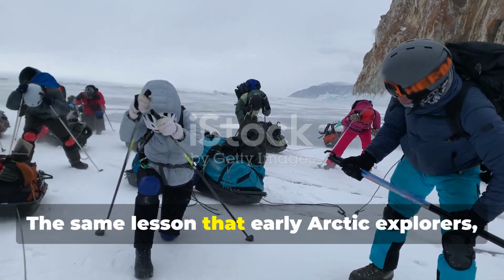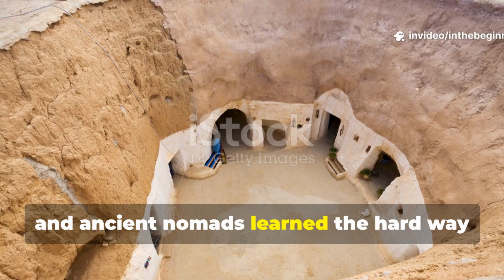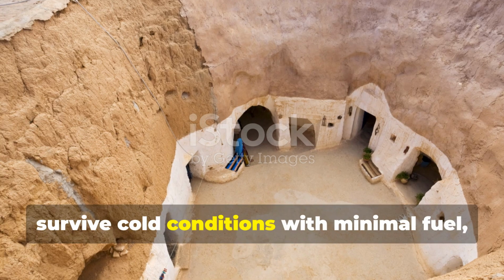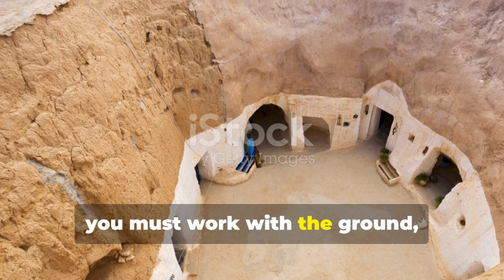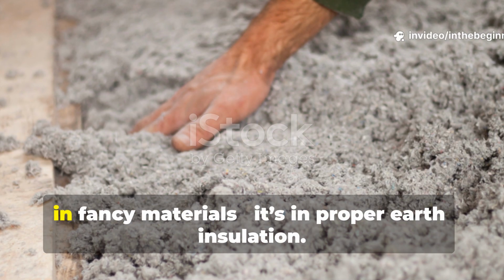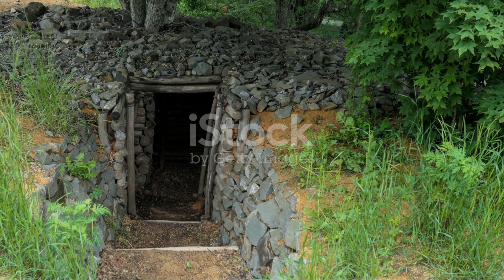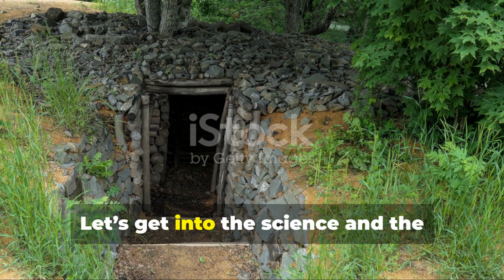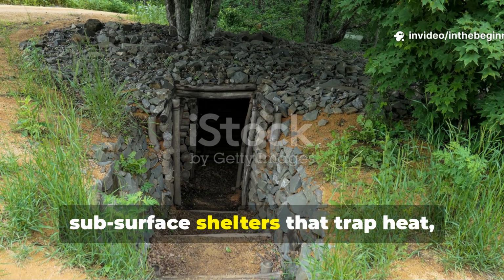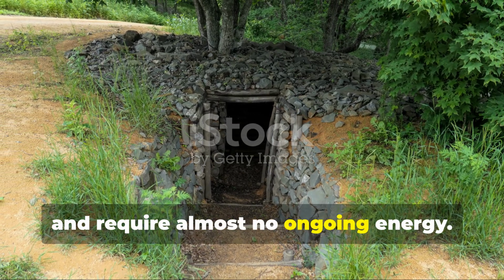The same lesson that early Arctic explorers, World War II partisans, and ancient nomads learned the hard way still applies today. If you want to survive cold conditions with minimal fuel, you must work with the ground, not against it. The real secret of thermal survival isn't in fancy materials, it's in proper earth insulation. Let's get into the science and the practical construction steps behind subsurface shelters that trap heat, hide your presence, and require almost no ongoing energy.